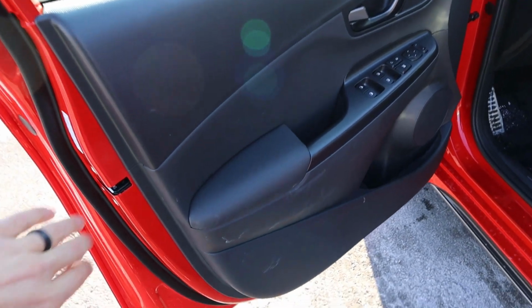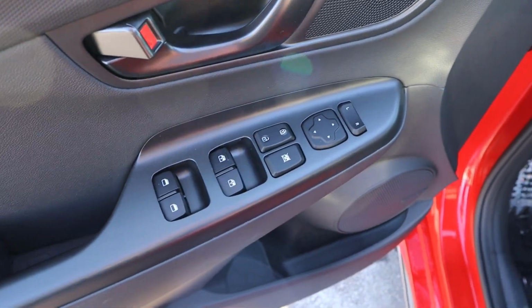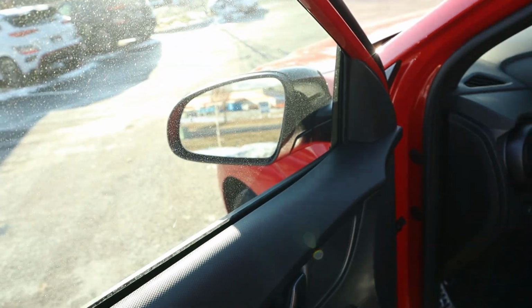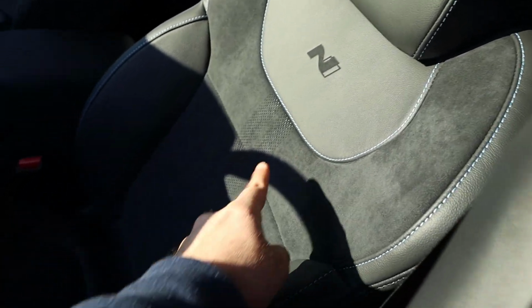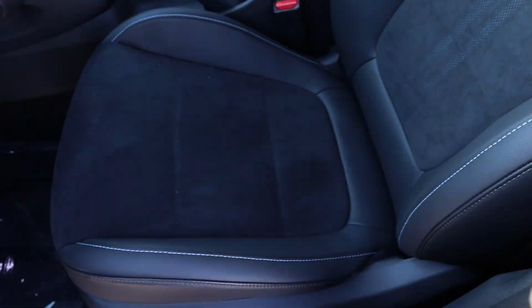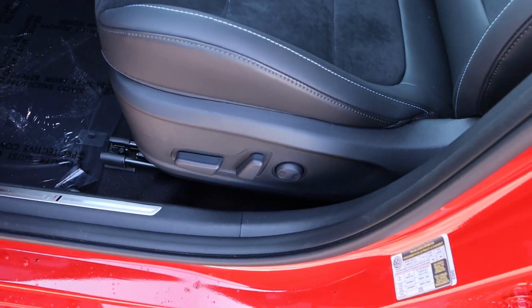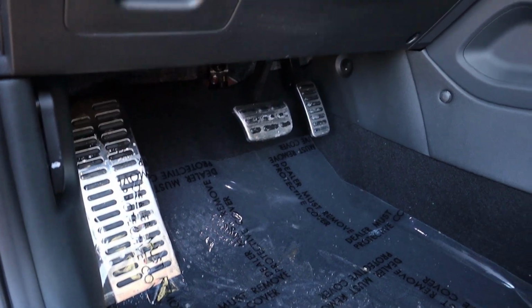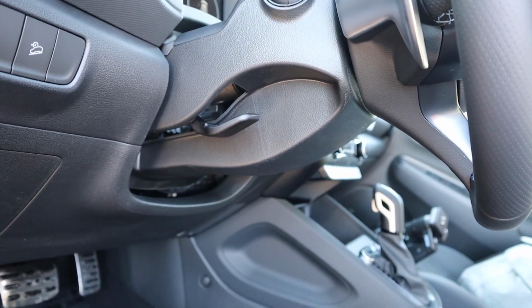Now taking a look at the front door panel here, you guys can see again with all of the padding, and then look at our window controls right here with our door lock and unlock, and then our mirror adjustments, and the mirrors do have blind spot monitoring. And then with the front seat, look at the padding there, and then another N logo, and then you guys can see how it's kind of perforated there in the center with the Alcantara. I think that's cool with the design. And then we have our power adjustments and another N logo. Pretty fancy looking pedals. This actually comes with hill descent control, and then the steering wheel is manually adjustable.